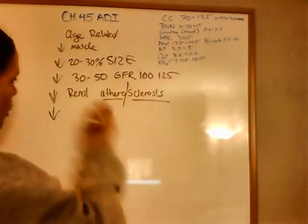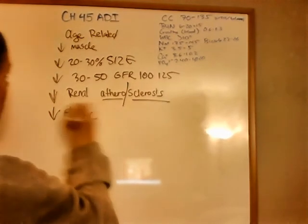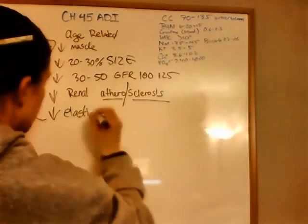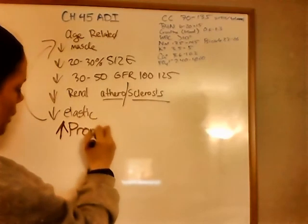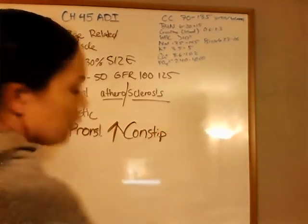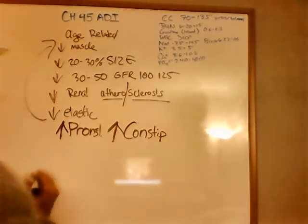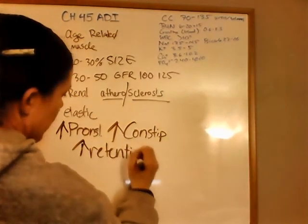Hormone changes, those are going to be all over the place. Elasticity, especially for women, because that relates back to your muscles. Now here's your increases. You're going to have an increase in prostate size. When we have an increase in prostate size, we are going to have retention. We're going to have an increase in constipation, most likely. And when we have an increase in constipation, then we're going to have an increase in retention. Your retention is going to go up.